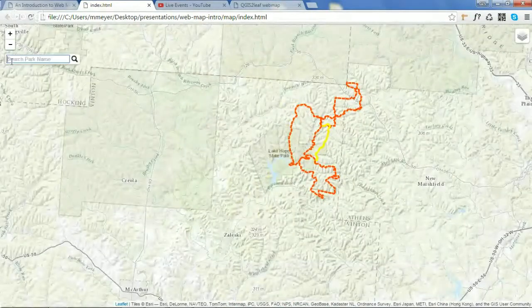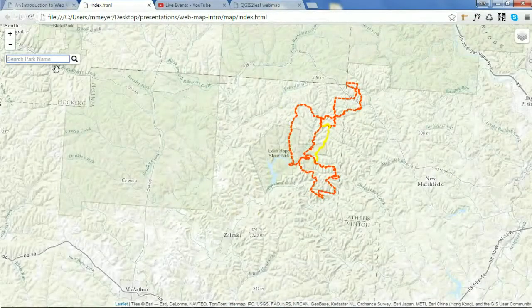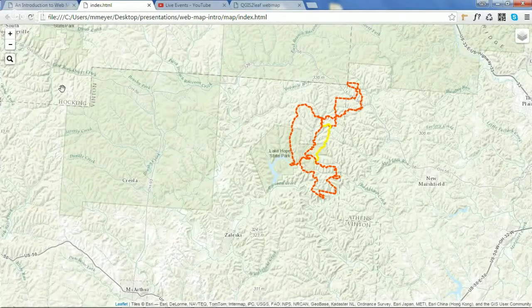And you have the ability to search the data, so you can interact with the data to some degree without using a GIS server or whatever. You can even do some spatial queries in here using some other plugins. And there's a lot of advanced maps that use these kinds of features.